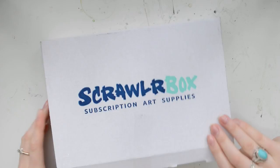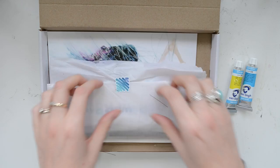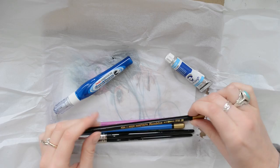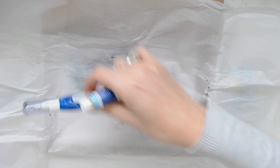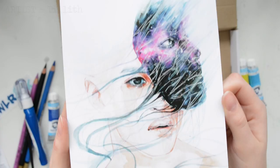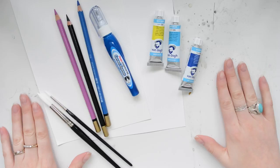The postman just came and guess what he brought? So let's see what's inside. Box, you have come up with an amazing month's art supplies. I love it. I can't wait to use these.